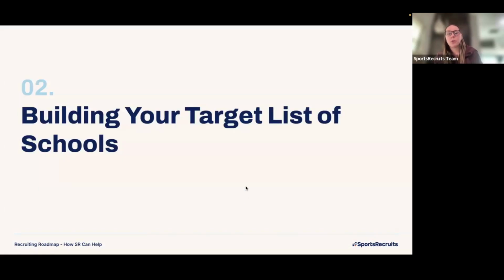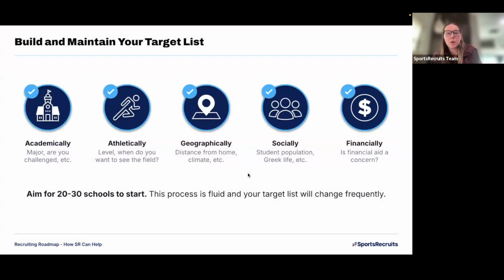So now we're going to talk about building out your target list of schools. So we at SportsRecruits recommend that athletes, when they're starting out their target list of schools, aim to add 20 to 30 schools on their list to start.